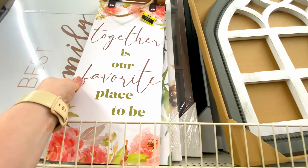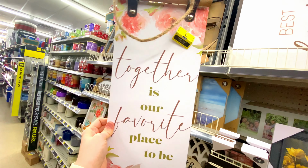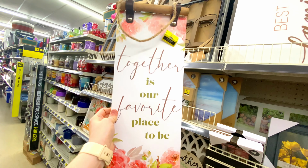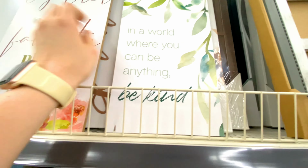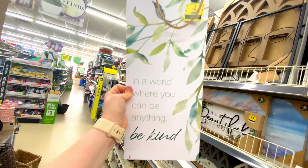They had the family over there. That was really cute in the gray. And then it says, together is our favorite place to be. That was really cute. That's something that I haven't seen in the store before as well. And then they had another one kind of similar to that, in a world where you could be anything, be kind. That's something else that you can hang on the wall.